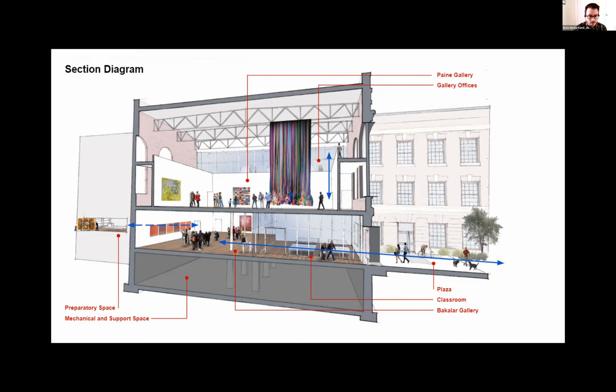So we wanted to take advantage of this by creating an additional level for viewing at the overlook, both in terms of public viewing and the gallery staff, which currently has their offices located at that third floor mezzanine. And because real estate for storage was pretty limited, we were able to tuck that underneath the overlook, which allowed us to create larger square footage of wall space around the perimeter of the Payne Gallery.